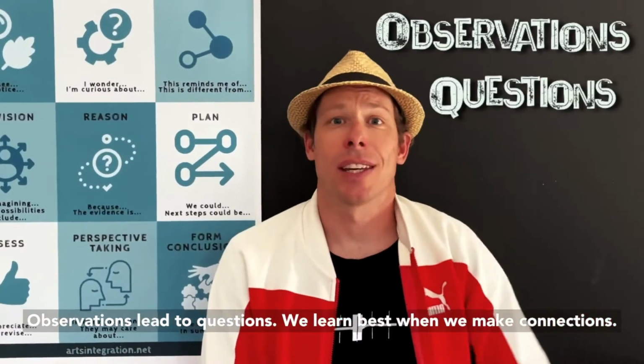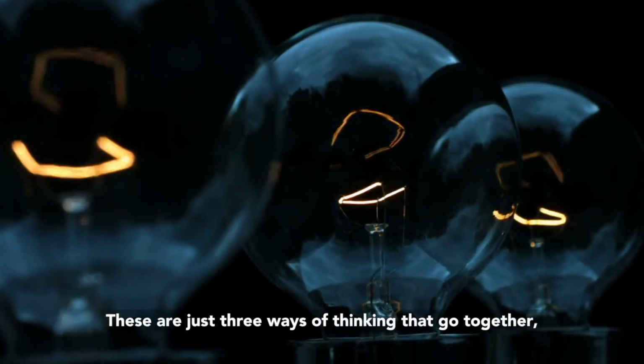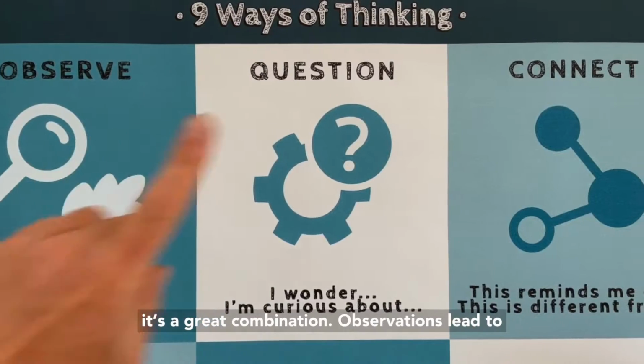Observations lead to questions. We learn best when we make connections. These are just 3 ways of thinking that go together. It's a great combination.